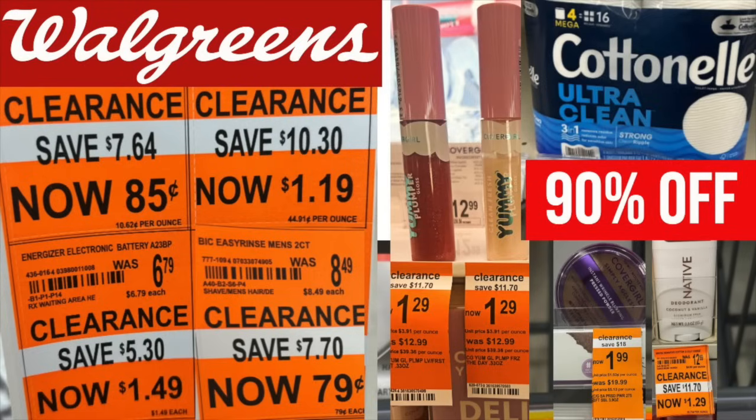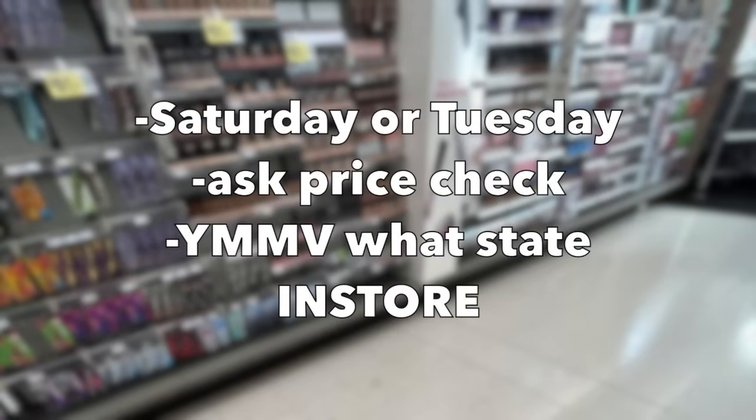A lot of people on Instagram have been saying, hey, 90% clearance at my Walgreens store. Oh my gosh, I can't believe it's a whole bunch of stuff, from food, toilet paper, makeup, razors, deodorant. We're just going to have a quick rundown, and I have been seeing the same tags as well. And let's remember, typically those orange tags show up either Saturday or Tuesdays.